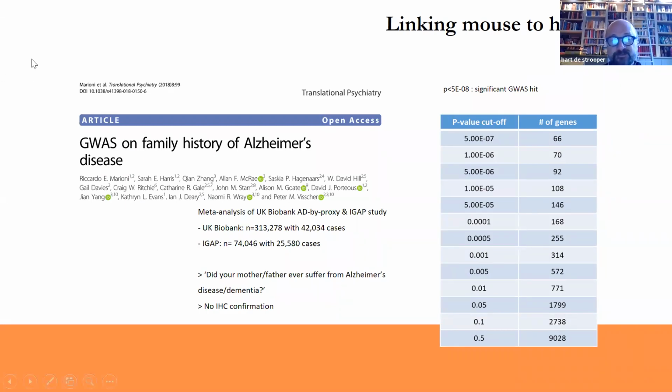To do this, we go back to the GWAS studies, which I was explaining to you, where you see that at the genome-wide threshold, which is 5×10^-8, we have 40 genes listed here. And if we lower the threshold for the p-value cutoff, you see that we get increasingly more gene loci included in the analysis. For instance, at 0.1, which is a high p-value, admittedly, about 2,700 gene loci contribute to the overall risk of Alzheimer's disease.